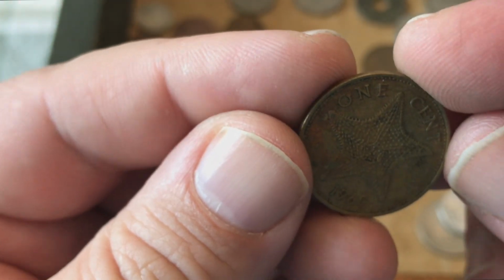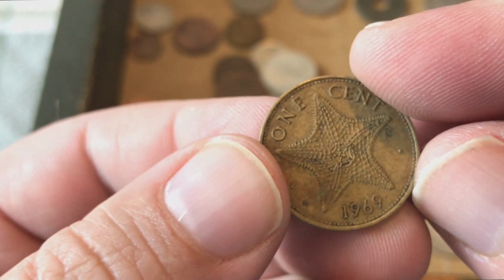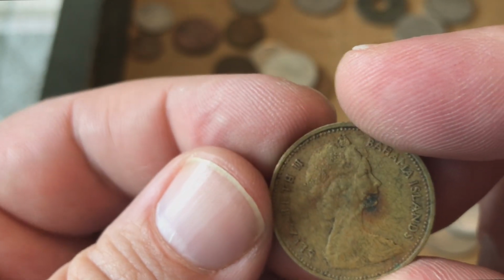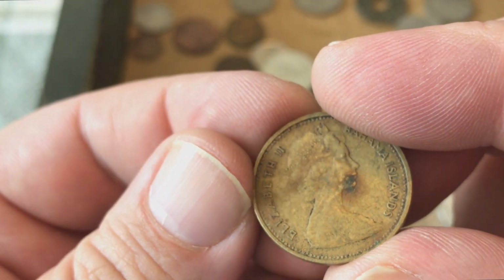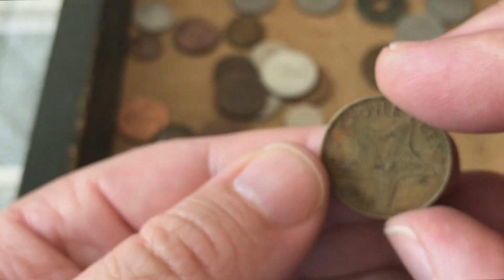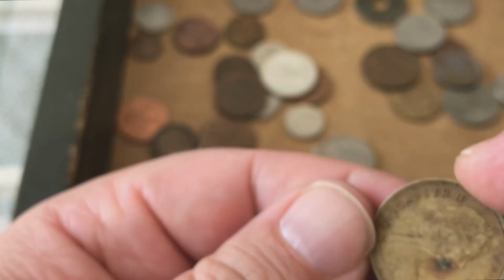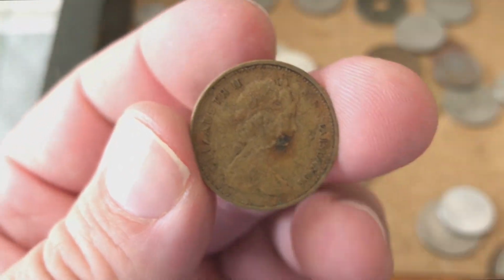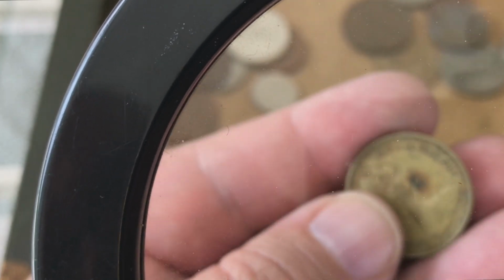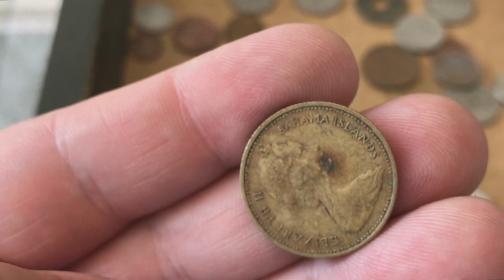And this one is 1 cent. It says 1 cent, 1969. Excellent year. Can't complain about the year of this coin. And where is it from? Can't make it out. Was it on the other side? Anybody read that? Let's see. Bahama Islands. It says on the top, Bahama Islands.